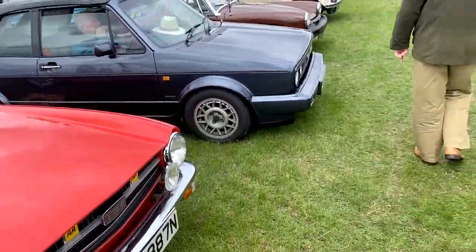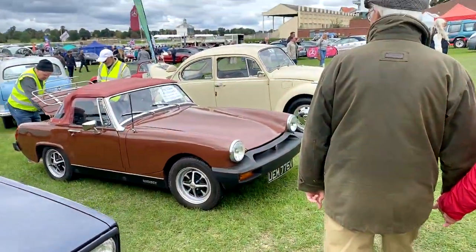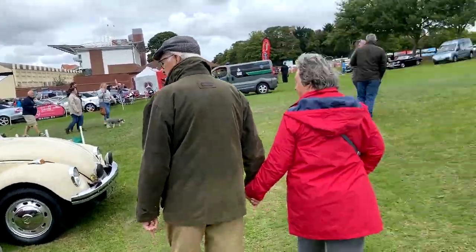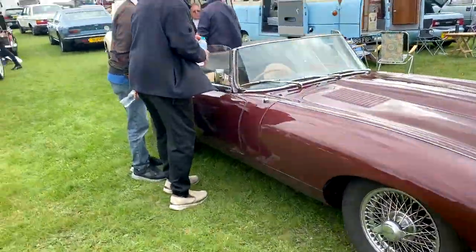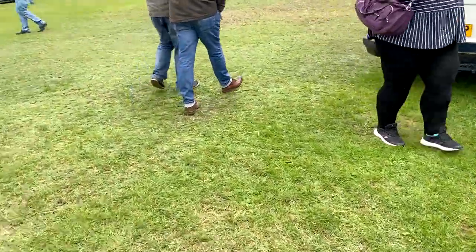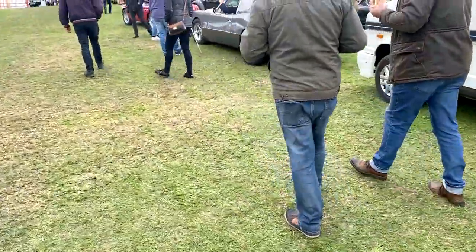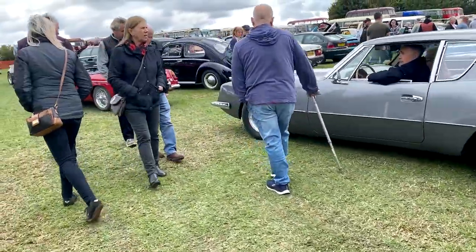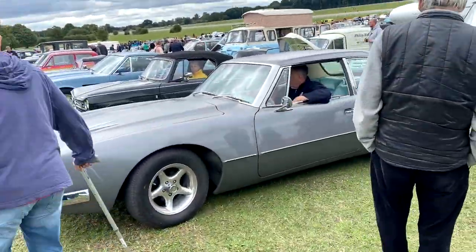Another TR6 there. Another Volkswagen. Another MG Midget there on the end. Along with a Beetle as well. A little E-Type there. Oh yes, there is another Rover R3. I'm so glad there's another Rover 200. Oh, there's more, there's another one. That's brilliant. Yes, we are coming to have a look at the Rovers once again. But go down this aisle first, I think.